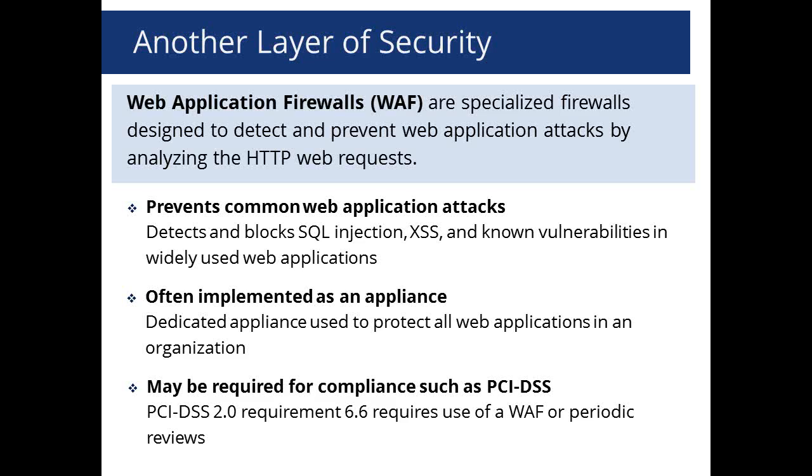Web application firewalls are really just specialized firewalls that look at web application traffic. They're trying to block attacks by looking at the web requests going back and forth between the client and the application server and trying to detect things like SQL injection, cross-site scripting, known security vulnerabilities. All the major web application firewall vendors include a long and frequently updated list of web application security vulnerabilities.